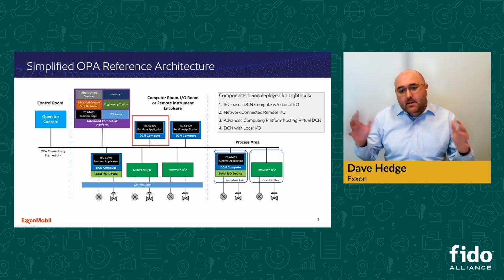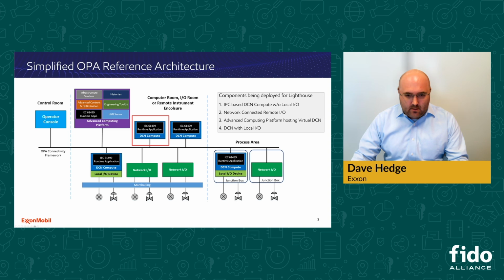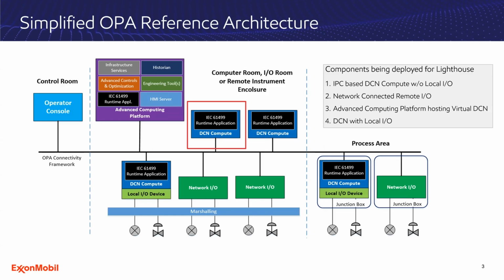We're going to focus on the red box right here. And what this is, it's a compute DCN. So you can think of it as a small form factor PC that's actually running the code or the application to translate signals coming in from the field, do the calculation, and then move a valve, control a turbine, something along those lines, a process.